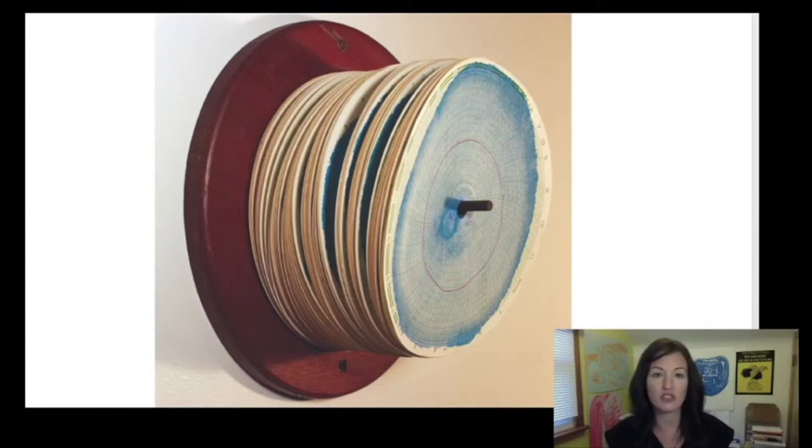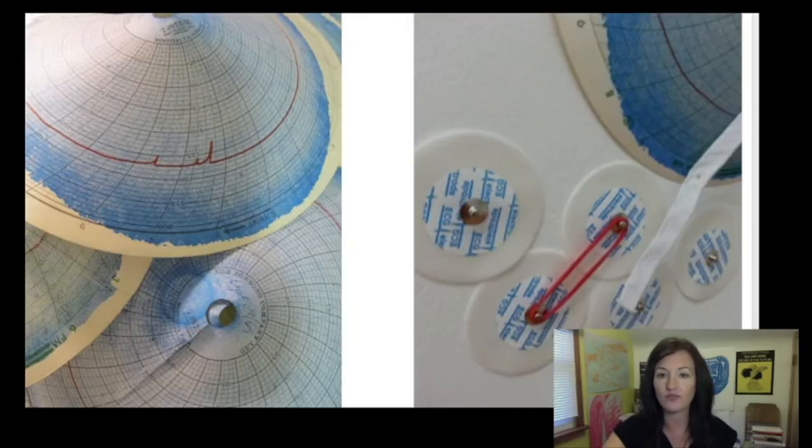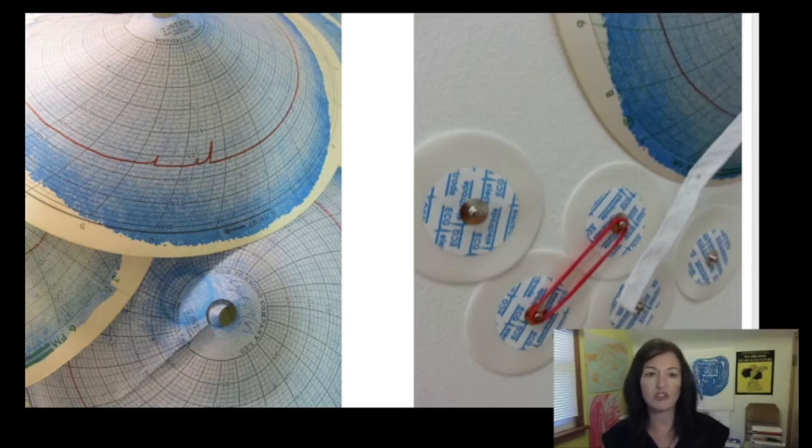I'm thinking about cycles of life and death, birth and decay. The idea of the powerhouse is important for me, and I'm thinking about human and machine, almost like a Fritz Kahn thing. I then sewed all of the circular charts into cone shapes to install on the wall.